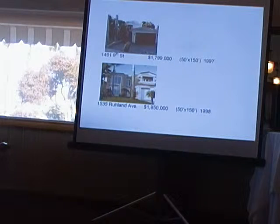No, that's not true there. 1750 Ruland is there. 1535 Ruland. 1500 block. I'll tell you a little bit about the 1500 block of Ruland, Matthews, Nelson. Too close to the high school. It does affect your life. Kids park on your street. There's football games, people park on your street. So that kind of affects the value a little bit. Okay?